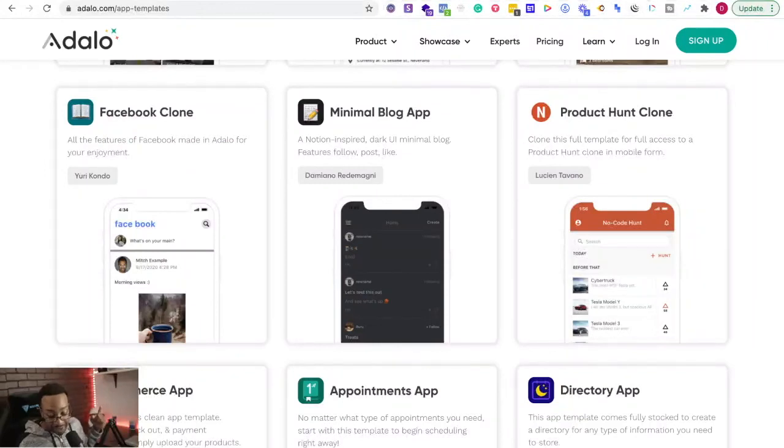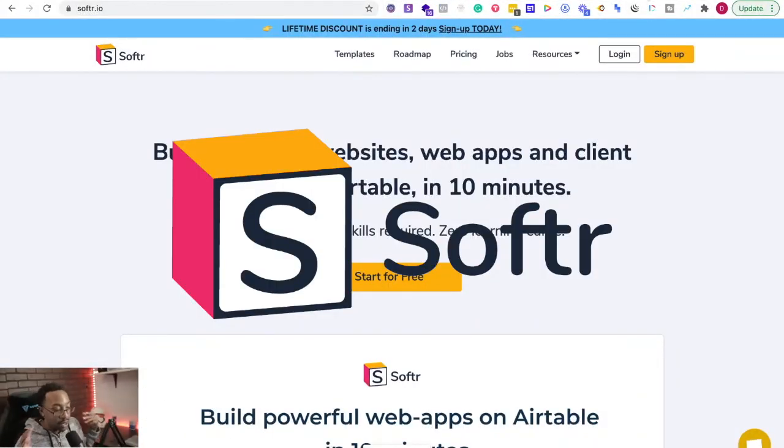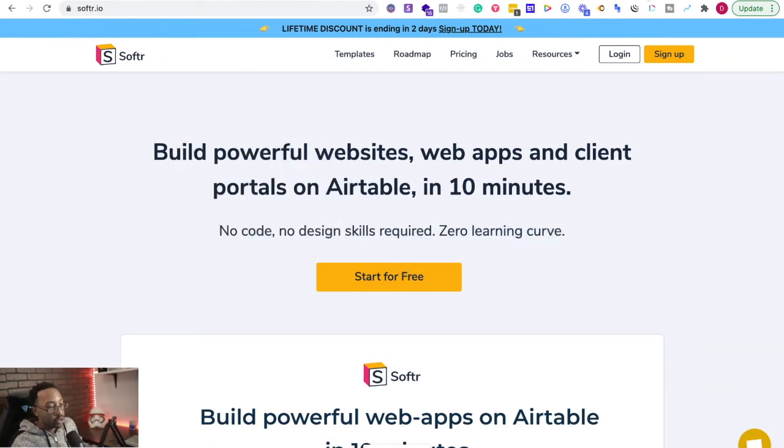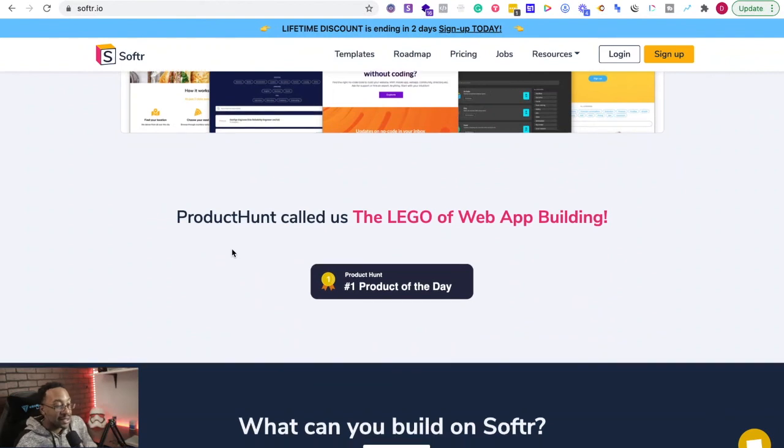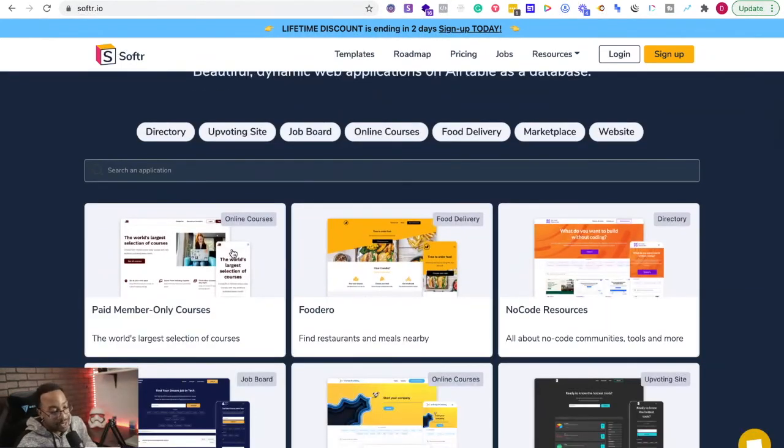Last up, but not least, we're going to look at the general MVP. I'm going to look at Softr. Softr is a platform where you can create powerful websites, web apps, and client portals using the power of Airtable within 10 minutes. I just love this platform. This allows me to test out a lot of my ideas. And in fact, I've done this with clients and students as well.